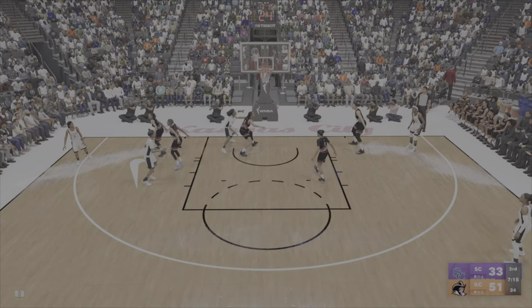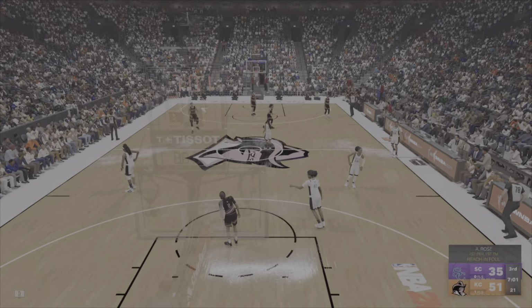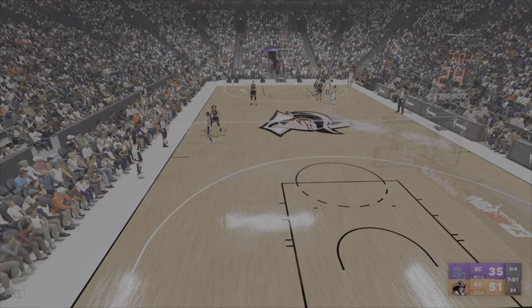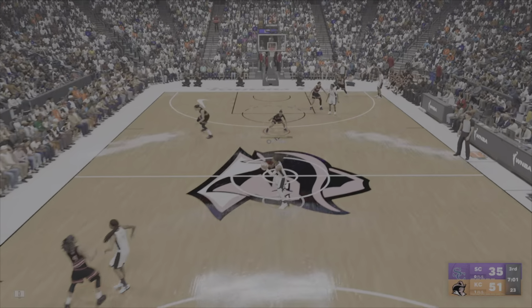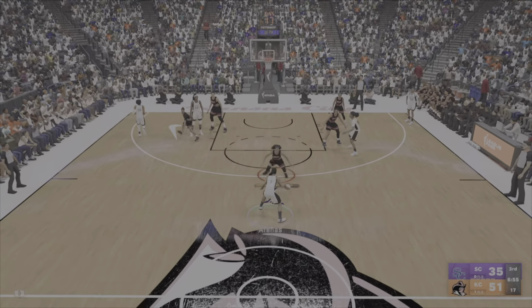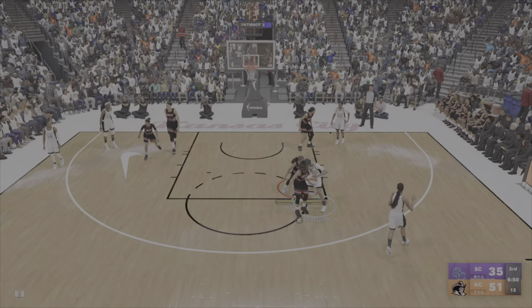Shoots from 14. Good. She hits to the rim. And the foul on Boss. That's her first foul. Team's first. First team foul. And here in the second half of play, we're just over a minute in.